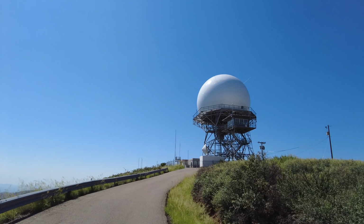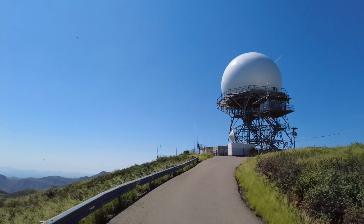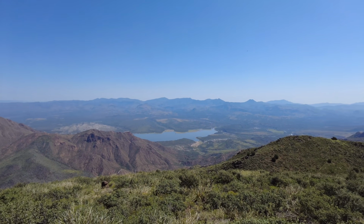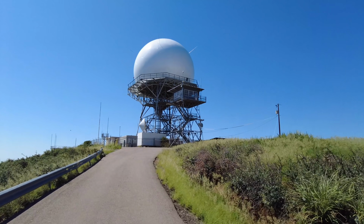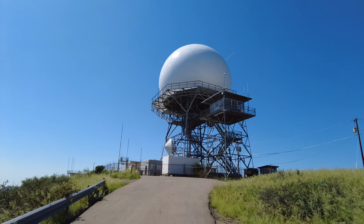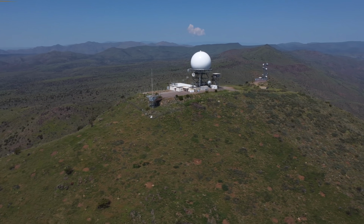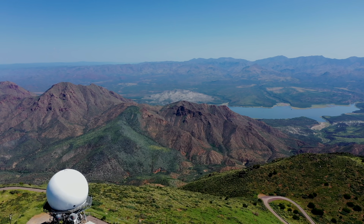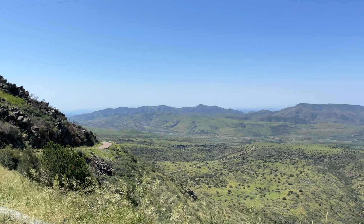So here I am up at this golf ball, way up above. Way down there you can see Horseshoe Lake. They've got like a control tower up here, but it's unmanned. I don't actually know what this thing does. But from up on this lookout point, you can see how green it is around the desert because of those monsoons that we had.